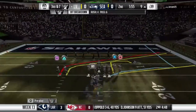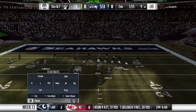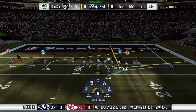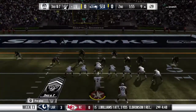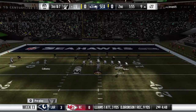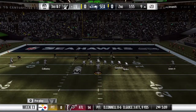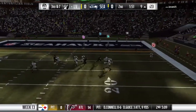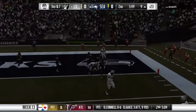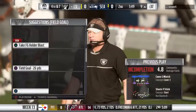Here's play number 7 on the drive. This is 3rd and 7. Detroit! Detroit! Now back to throw. Flush to his right. And he took the contact as he was throwing it, and the ball drops incomplete.